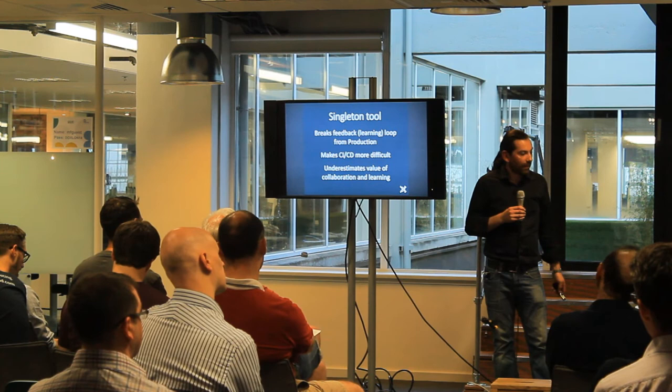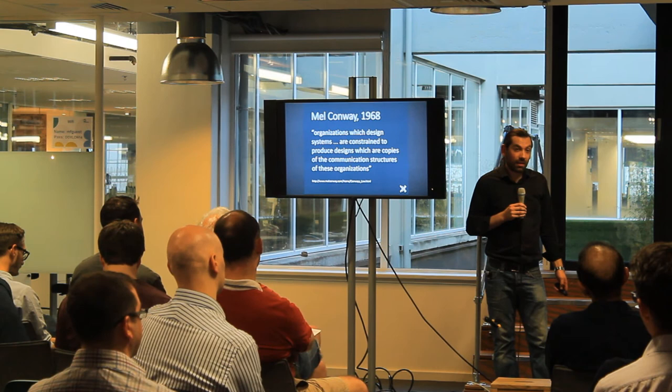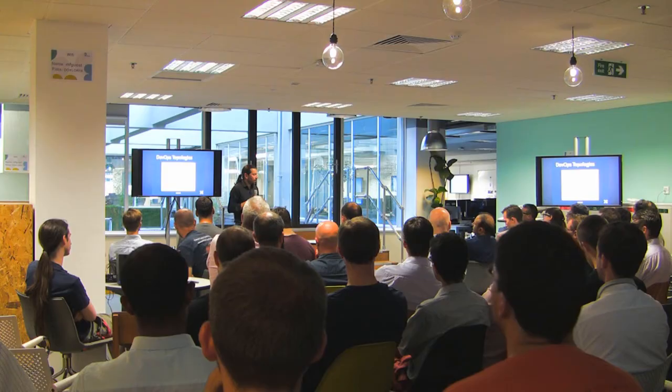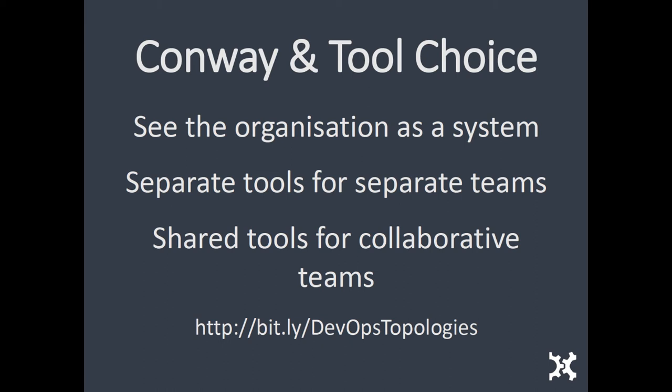Conway's Law, I'm going to skip because we don't have time. But there's quite a lot of buzz online about Conway's Law and how that relates to DevOps at the moment. If you head to bit.ly/DevOps topologies, there's something that I've written about this, and it looks like diagrams like this, thinking about ways in which different organizational structures or teams relate together.